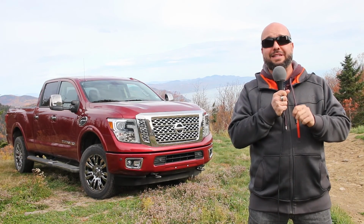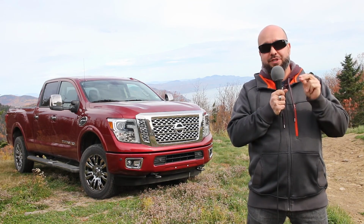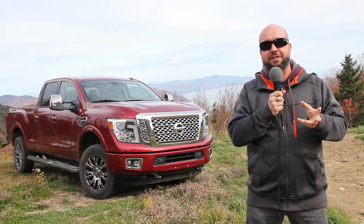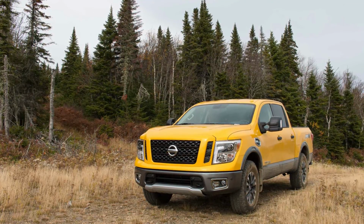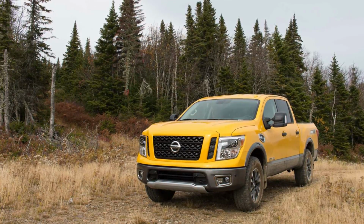This event is for the Titan and Titan XD. The real piece of news here is actually driving the Titan, the 1500 version, if you will, compared to the XD. Most of us at Car Guide have already reviewed both the diesel and the V8 gasoline-powered versions.